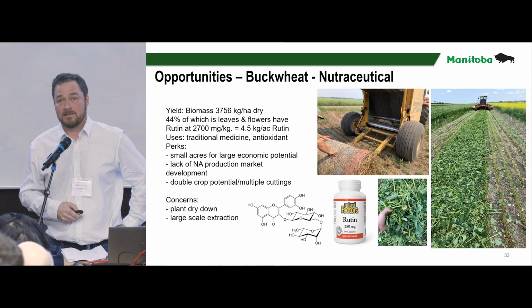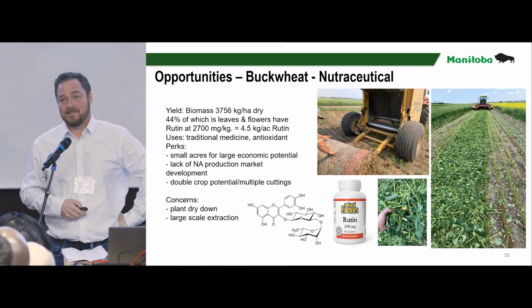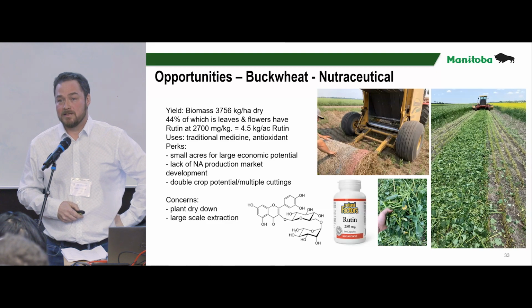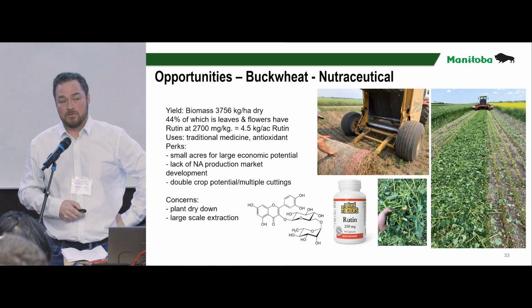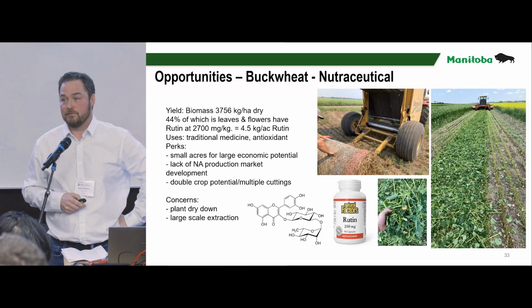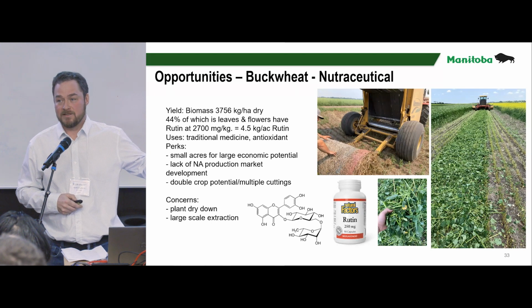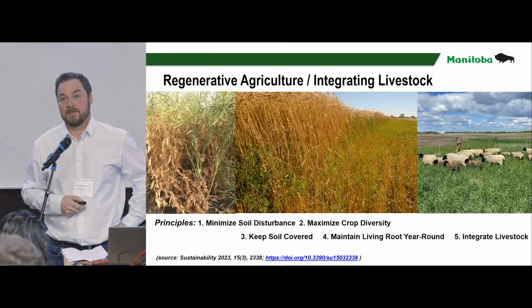Buckwheat, this was a nutraceutical project, and this I think is my second last one. We were looking for rutin, an anti-inflammatory chemical that you can consume and feel better. We can get about 4.5 kgs per hectare, not acre, and we could not get this dry. It was just too succulent. For anyone that can figure out how to get the leaves into a processing facility in a fresh state, that's the person that wins on this one. But it could be very lucrative.